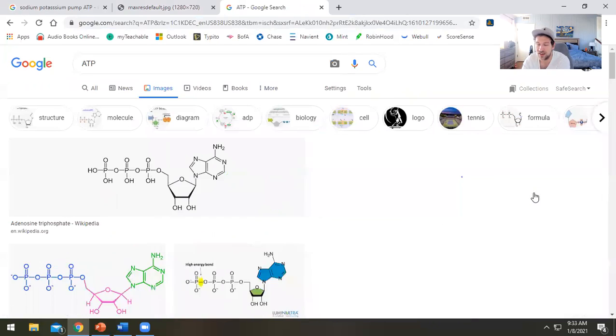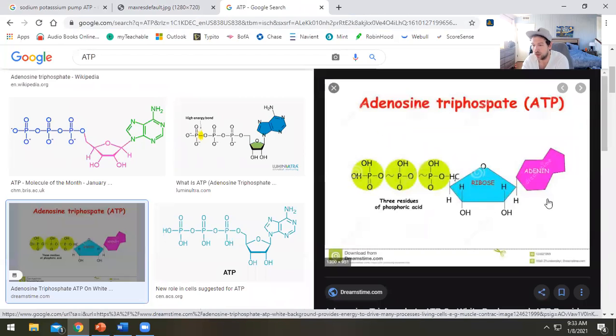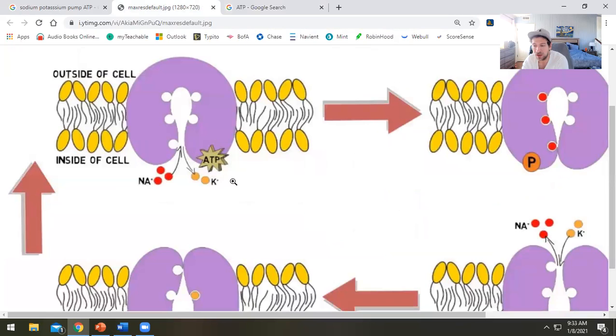You know, it looks like this, right? Here's your adenosine right here, and then there's your 3 phosphates. So when you kick that 3rd phosphate off, that's how energy is released. And you're left with ADP, you get 2 phosphates, right? Diphosphate. So you can see here, there's a little bit of ATP, and it will leave one of its phosphates behind. It breaks it off, and that is what causes a ton of energy to be released.